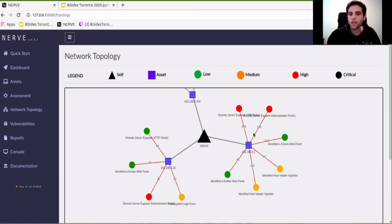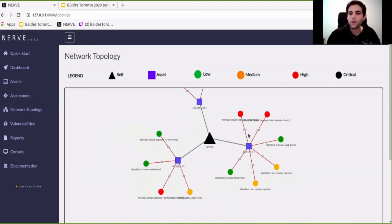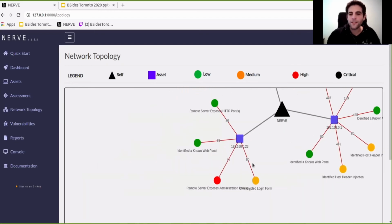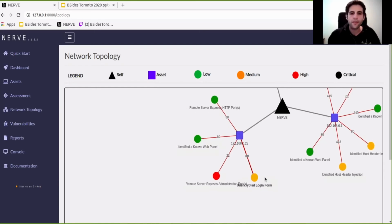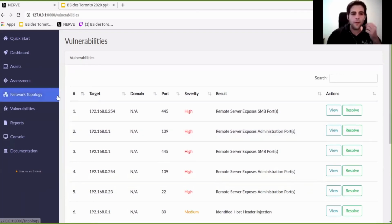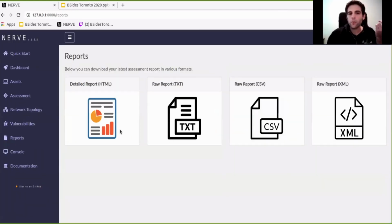So if you have large clusters around certain assets, you can zoom in on those and see which issues were found. For example, on the left side, I have something on my home network that has an unencrypted login form, so something that accepts passwords but is not served over HTTPS. You could get a list of all the vulnerabilities and see the data within them, or you can simply export the reports and get a very basic report with all the findings and the recommendations on how to fix them.